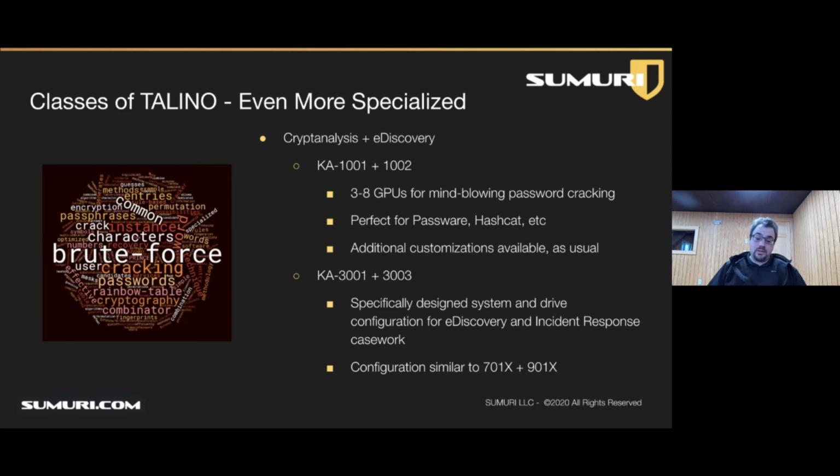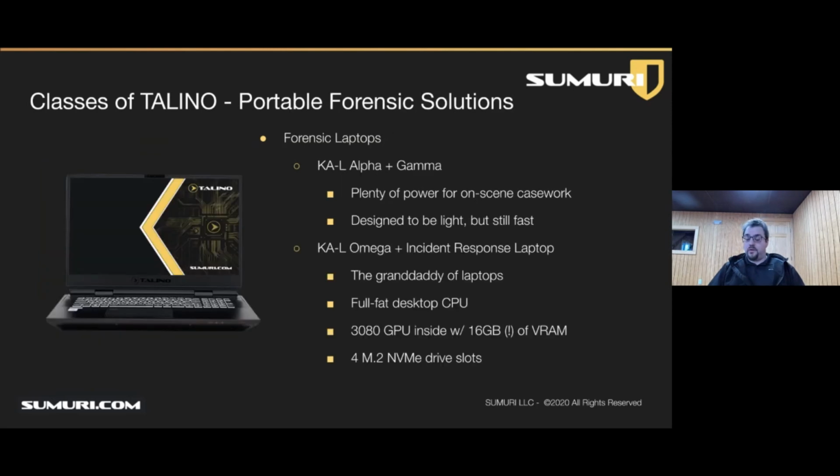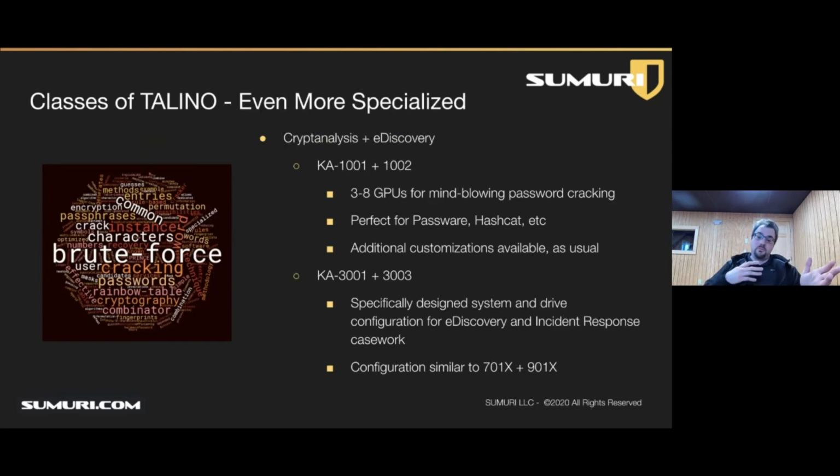The 3001 and the 3003 are specifically designed for e-discovery and incident response casework. Similar to the Nuix before, we've changed the way the drives are laid out. So there are different kinds of RAID levels, different RAID arrays and things like that, specifically designed because we had received feedback from e-discovery and incident response folks in that part of the industry. They had a need for different kinds of configuration versus what law enforcement might need.